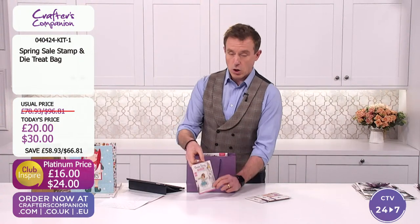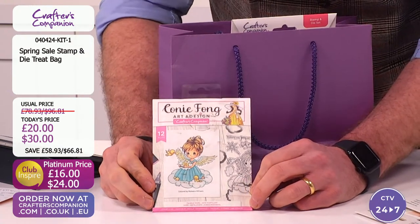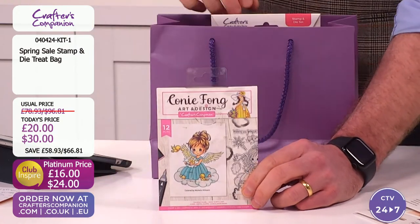So, Connie Fong. Again, I feel like we've not seen these Connie Fong stamps in absolutely ages, and they're always so super popular. The 12-piece Connie Fong set, this one is called the Twinkle Angel. You're getting that for free.